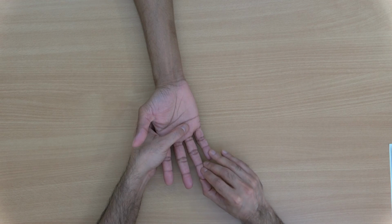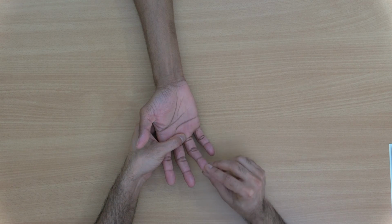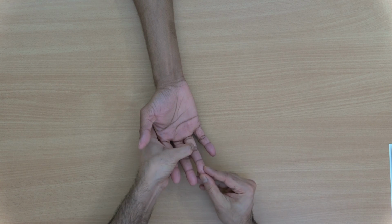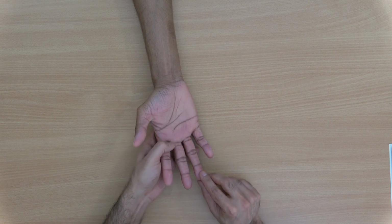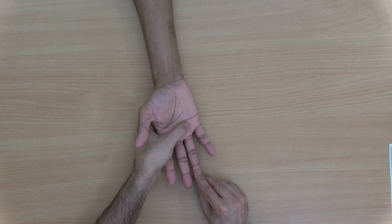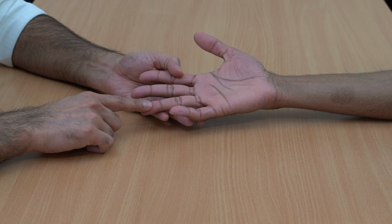I have seen doctors getting confused between a trigger finger and a Dupuytren's contracture. In Dupuytren's contracture, we cannot passively extend the finger, and you can normally see cords running along the palm in the finger. Whereas in trigger finger, the skin will be entirely normal. There won't be any cords to palpate, and there is only catching and locking with full extension possible.